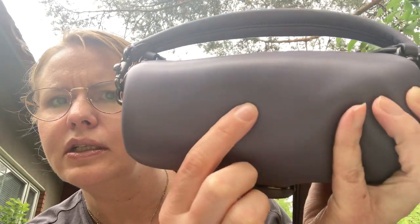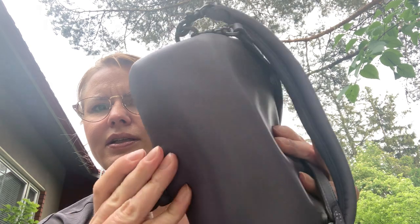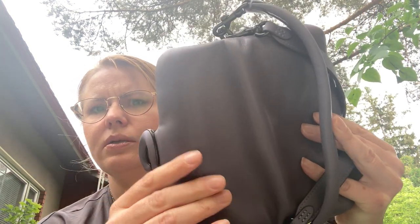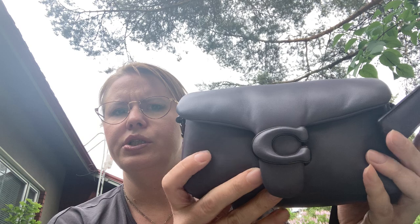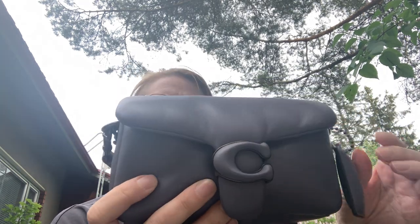I don't know if you can see a little bit of marking in here. It's because when you open this bag like this, it's going to make a little bit of wear to this bag. But I think it's very cute, and I have the vintage purple color. And I did not get it like that when I got this bag from Zalando.